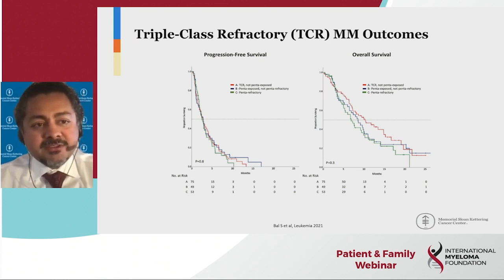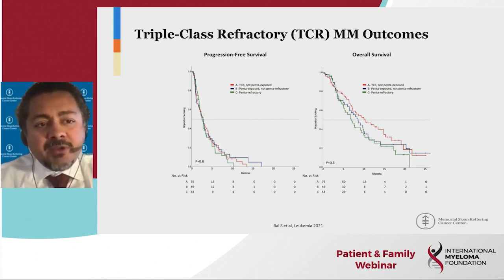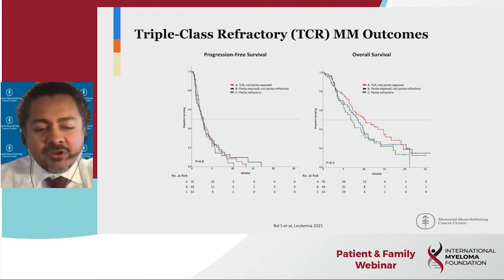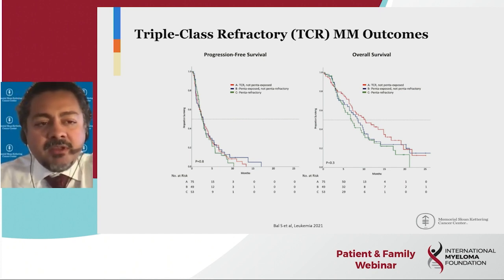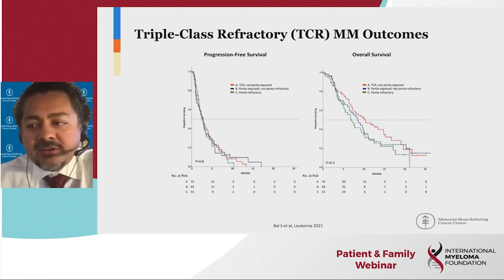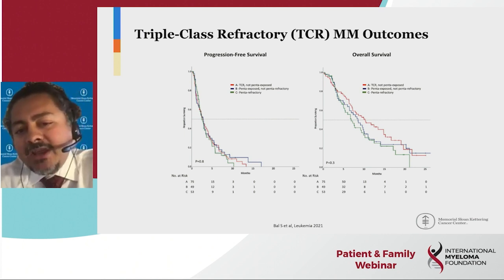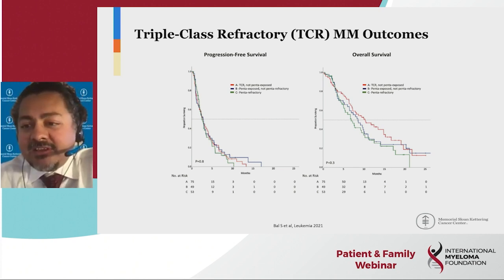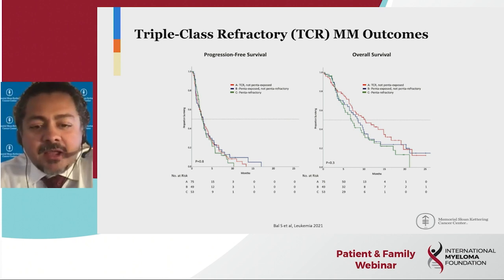But when patients do become refractory to 3 classes of drugs, or triple class refractory, as we like to call it, patients whose disease has become refractory or resistant to immunomodulatory drugs and proteasome inhibitors, as well as anti-CD38 monoclonal antibodies, we don't have many options. This is where a lot of excitement about cilta-cel and some of these other newer therapies is coming from, that we need those kind of options for our patients.